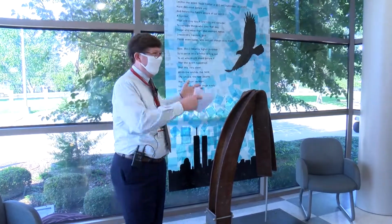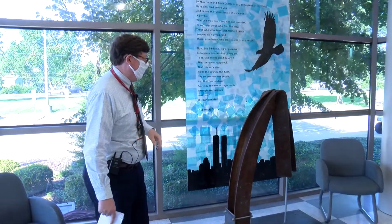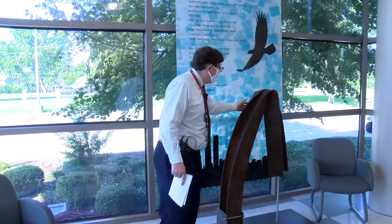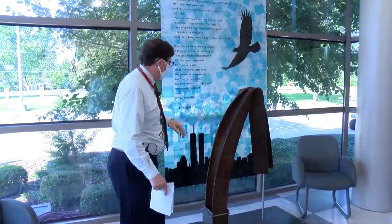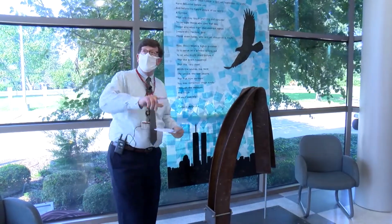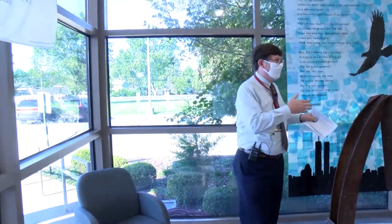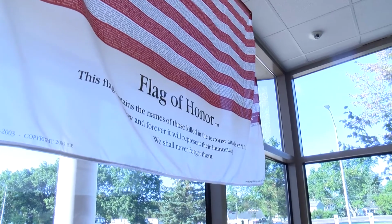If you've never explored or examined our 9/11 memorial, this is your chance to do so. Once we wrap up, you are welcome to come up and touch it, get a feel for the object and the memorial itself. We have it here on this side of the foyer, but also on that side of the foyer as well. The two work in concert with one another. They go hand in hand.